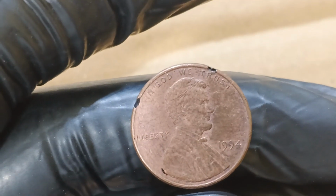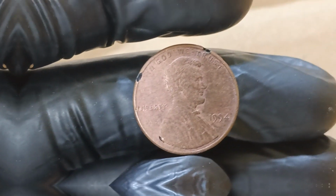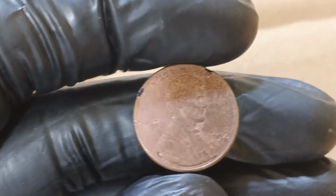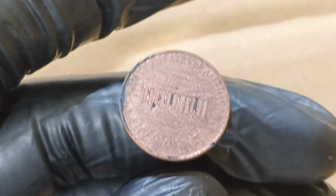Some even matched the rare weight range of 3.11 grams and featured manipulated doubling on Lincoln's bust, ghost mint marks, and artificial patina to simulate age and wear. This wave of sophisticated fakes triggered a counter-response from grading institutions.